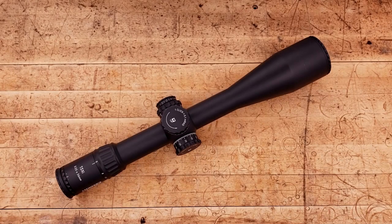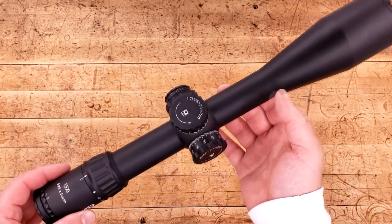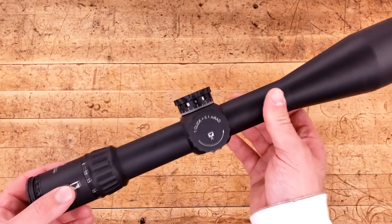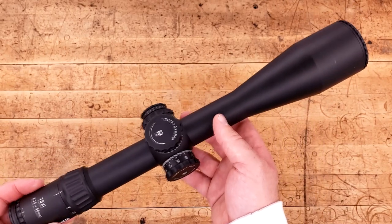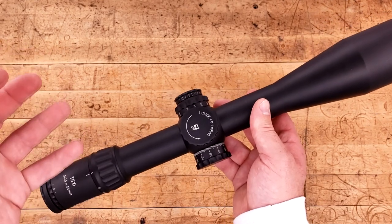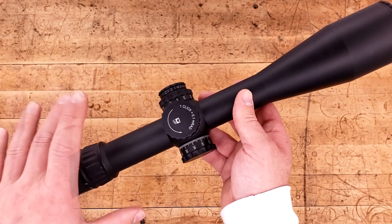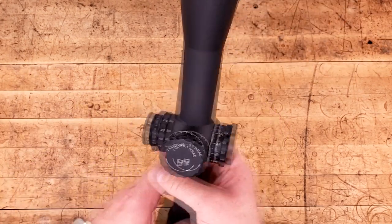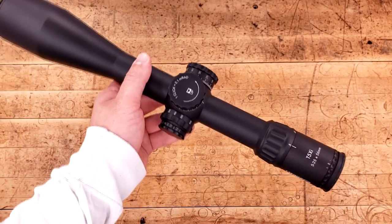Well, there you have it. The Steiner T5Xi 5-25. I have to say I'm slightly disappointed in this thing. I was expecting better, especially when you consider the price of this thing. These typically go for around $2,000, and that's a lot of money. I didn't pay that much for this, granted, but knowing that these are still that much originally, it leaves some to be desired.